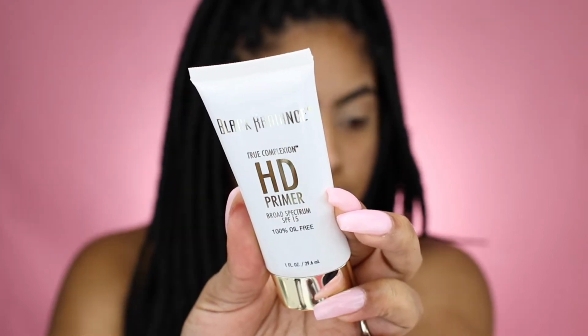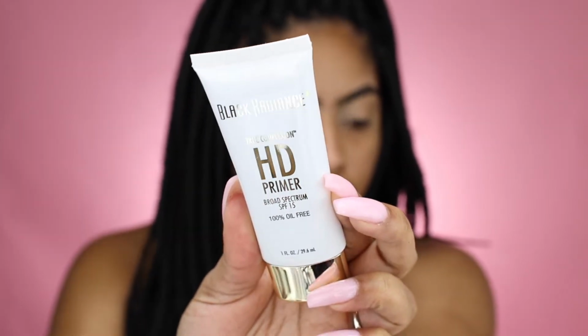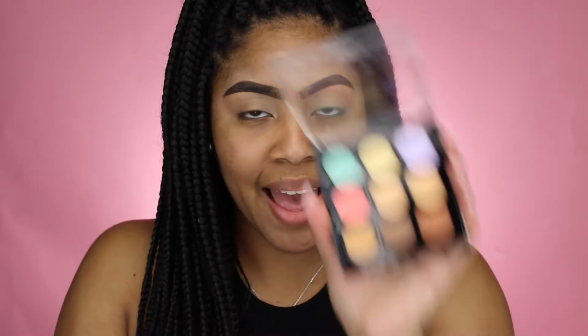One of the first things I'm going to start with is a primer. Black Radiance has an HD primer, which also has SPF and is 100% oil free. Being an oily skin person, it's important to have oil free. It is a tinted primer, and I got natural nude. I'm trying to focus it on my oily zones.